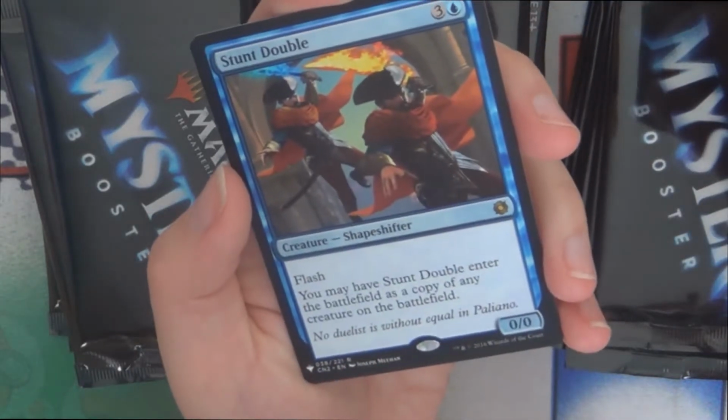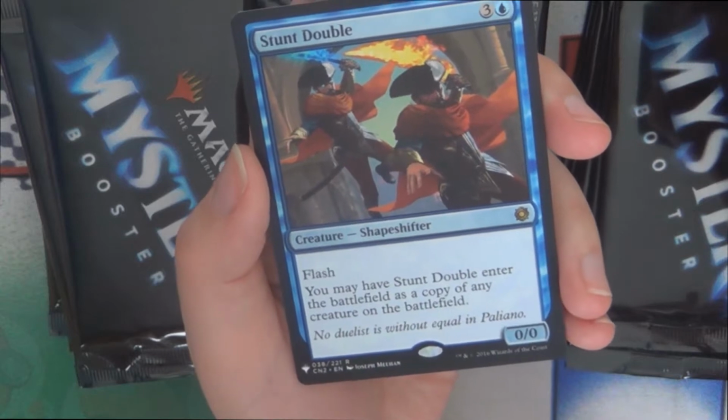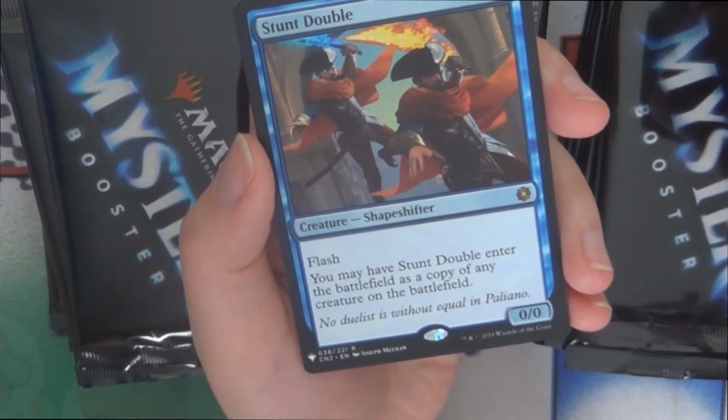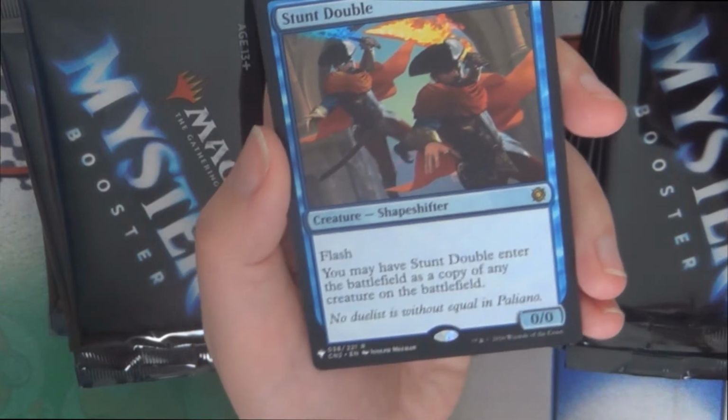Oh, and then there's another rare. Okay, nice. This one's a Stunt Double, blue and 3. It's a 0/0 with flash. You may have Stunt Double enter the battlefield as a copy of any creature on the battlefield. Oh, that's pretty cool.